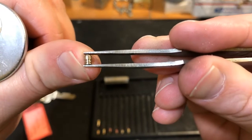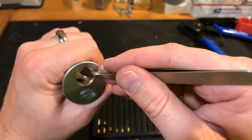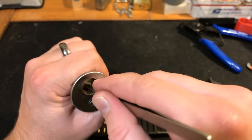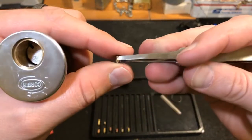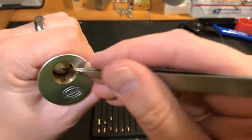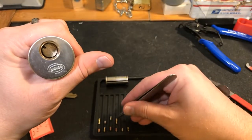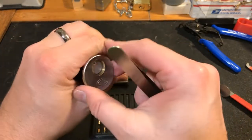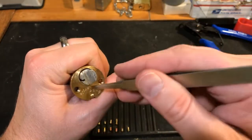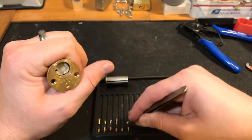Okay. 2 is a serrated key pin that has been turned into a driver. Okay. 3 is a nice hourglass pin. 4 is a long, very long spool. Okay, let's get 6. Okay, 6 is a serrated, very short serrated.